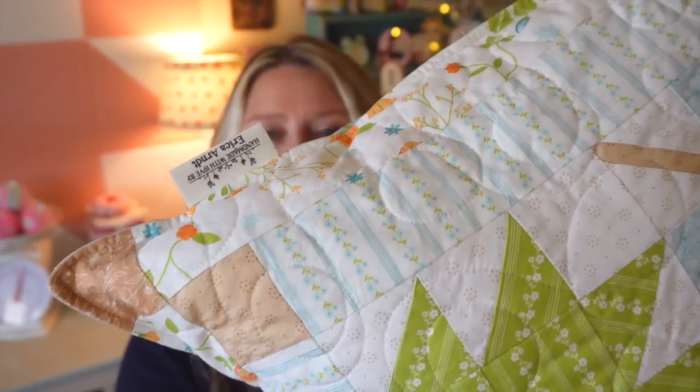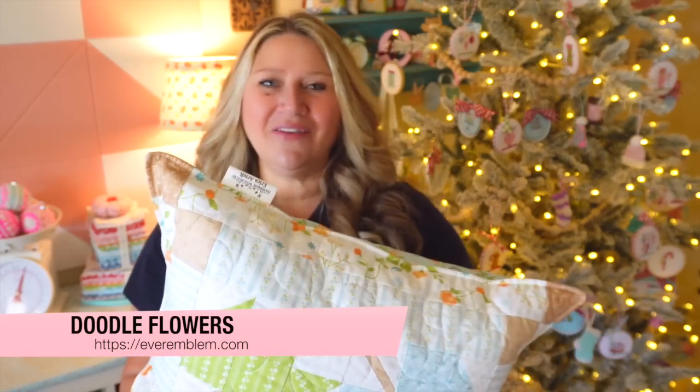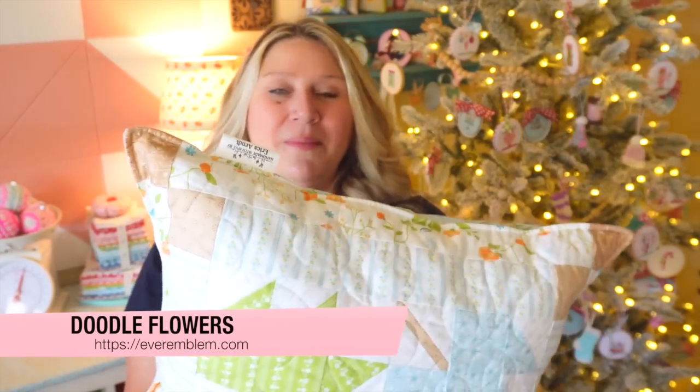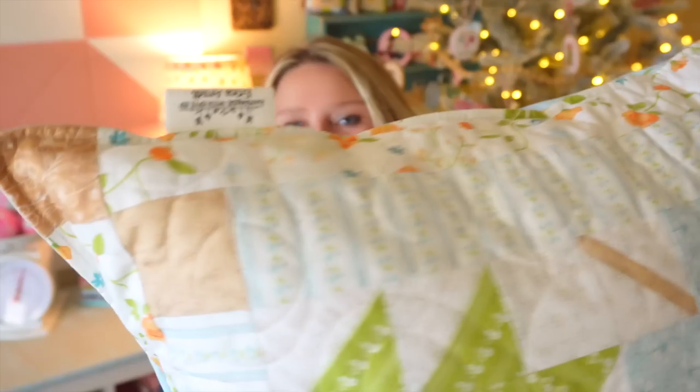This tag is from everemblem.com, and I think it's called Floral Whimsy or Whimsical Florals or something like that. Whimsical Flowers, I don't know. Search something like that on her website. If I can remember, I'll put it on the screen here for you. But she has a lot of different ones on her website that you can choose from, and so these are just the ones I did. I'm actually running out, so I need to go back and get some more shortly.